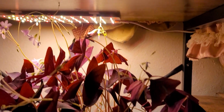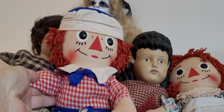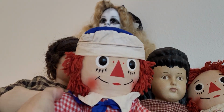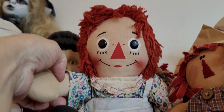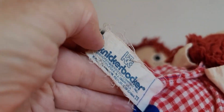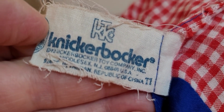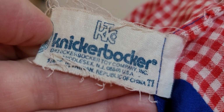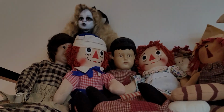Oh yeah, I got my Raggedy Ann and Andy dolls. These are from the 60s. This is the Andy, and then there's Raggedy Ann. They came as a pair, and they have the little hearts on their chest that say I love you. And these are Knickerbocker. So I'm real happy that I have these, and my dollies are full.